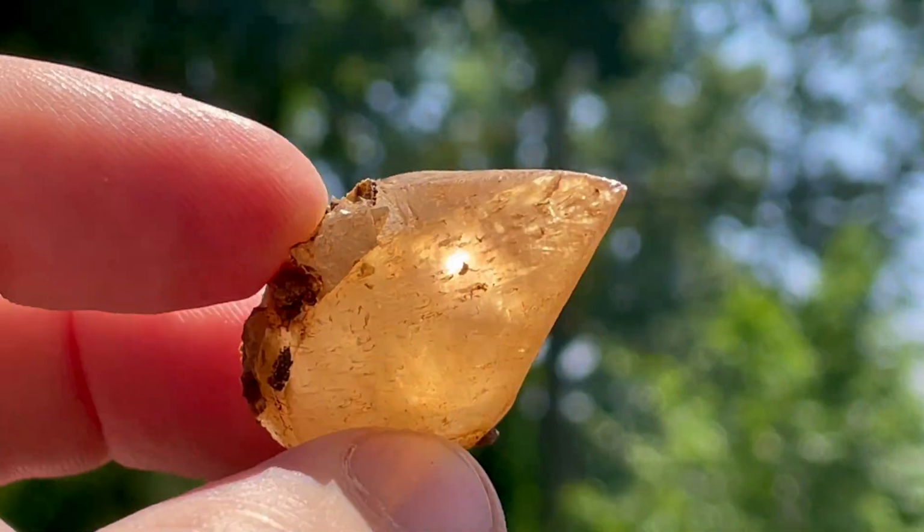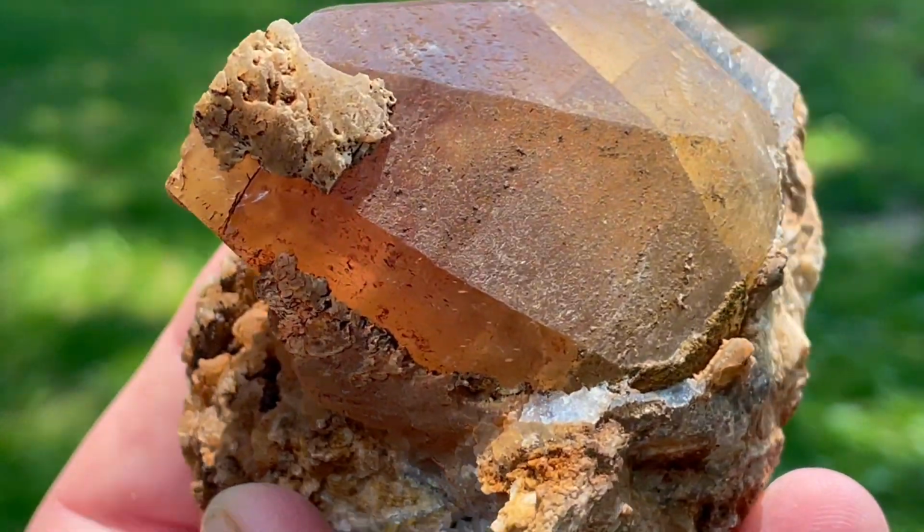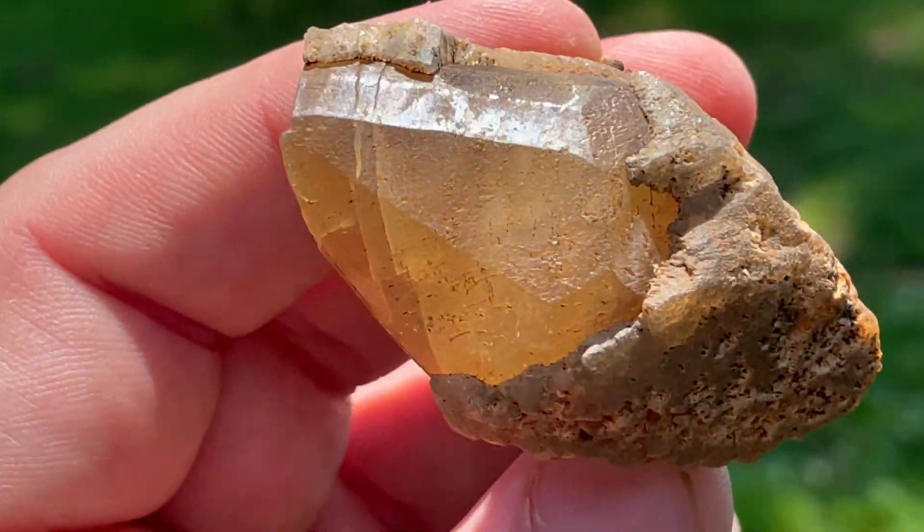Hey guys, we're back over here at the Calcite and Druzy spot. This is a road cut that's right here off of the Arkansas and Missouri border. And because it is a road cut, there's a highway right here behind me, which means there's going to be some road noise, so I apologize about that in advance. Last time I was here, I found some really awesome Dogtooth Calcite crystals, and I'm coming back here today to try to find some more. All right, let's see what we can find and have some fun.